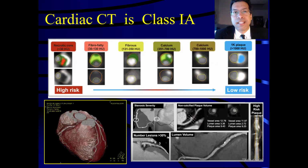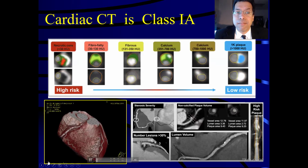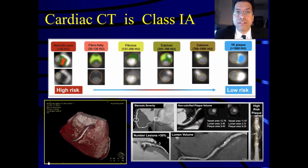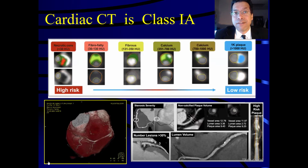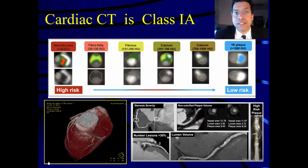Cardiac CT is now a Class 1A test in the ACC chest pain guidelines published in November 2021 due to a demonstrated ability to identify patients who may benefit from invasive catheterization, PCI, and bypass, as well as a novel ability to identify patients who have high-risk plaques that might benefit from plaque regression therapies.